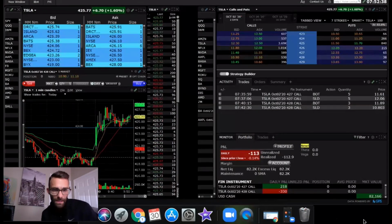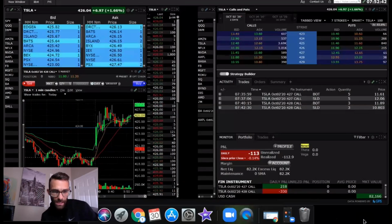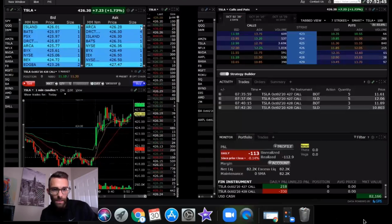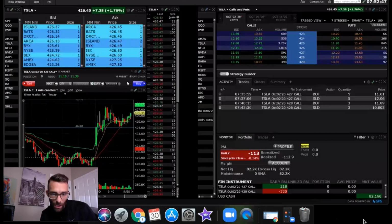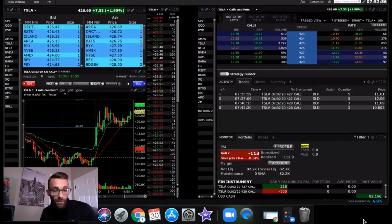Okay, so just sped this up a few minutes and want to pick up right here. So what has Tesla done? It's consolidated. It's still above VWAP. The 9 and the 20 are close together. So in my mind, I'm thinking, I think this still has a shot. Now it's about waiting for a clean setup.